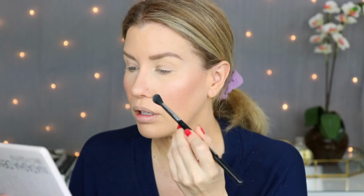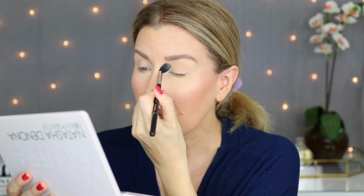I don't even know what kind of look I want to do with this, but I think I'm going to take this shade Tusk, which is like a matte bone color, and I'm going to use another Sigma E40 tapered blending, and I'm just going to apply that all over the lid.